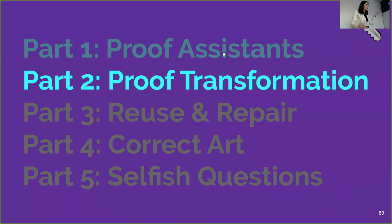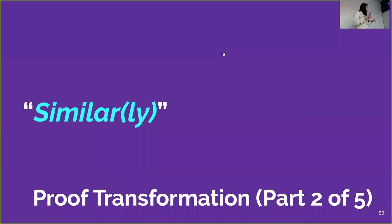So now I'll talk about what that actually looks like a little bit. Again, just like the idea of proof changing might be a little weird, the idea of transforming a proof might also seem a little bit weird if you haven't thought about it before. But I think this is another place where it is surprisingly natural if you break it down.